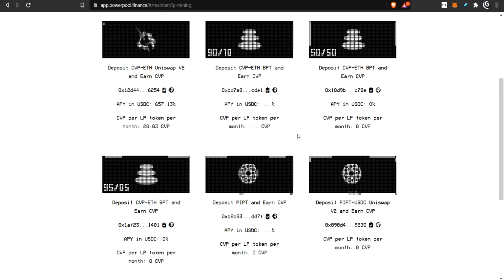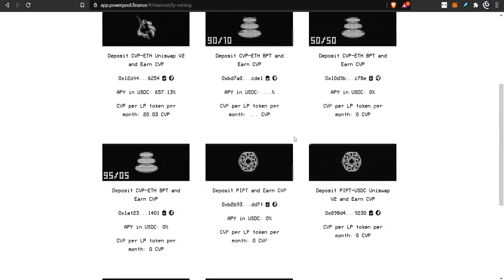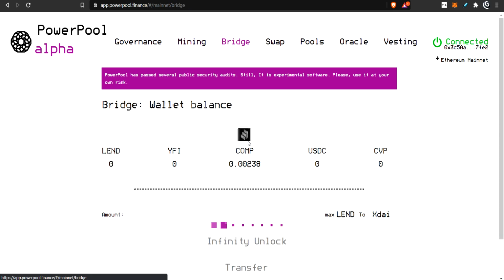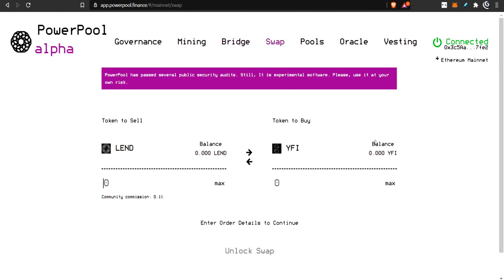Oh, it loaded pretty quick. It appears to be supplying to liquidity pools. So I don't know. Look into this yourself if you want to. A bridge, again, I did not look into this, so I don't know exactly what the bridge is. The swap is the key thing.